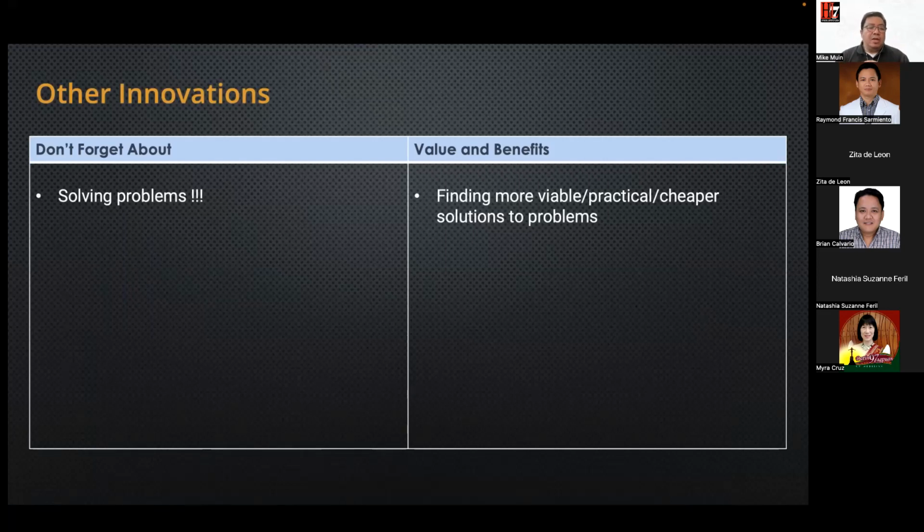For me, it's important to make a distinction. If you are just buying stuff, buying a system, even if it's too expensive, it is not innovation. It is just buying. Okay? I don't call hospitals innovative just because they bought something expensive. Innovation in the Philippine setting, kailangan medyo MacGyver tayo. So innovation mo shouldn't cost so much.